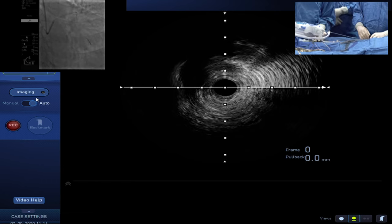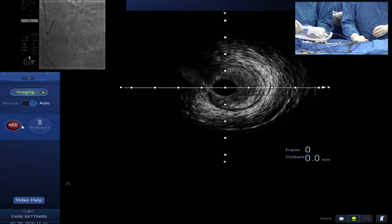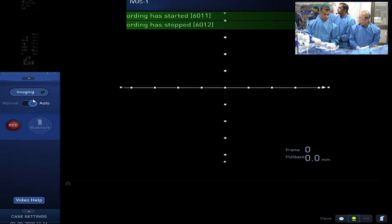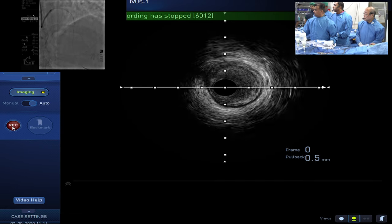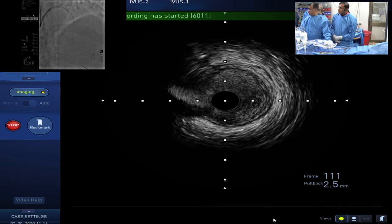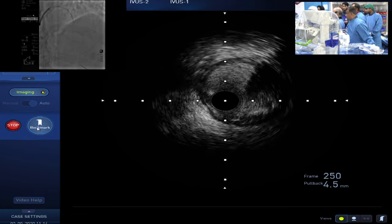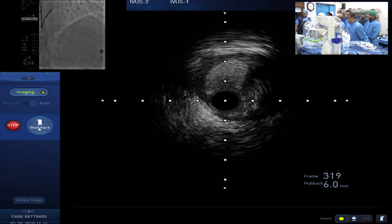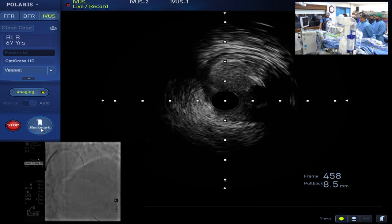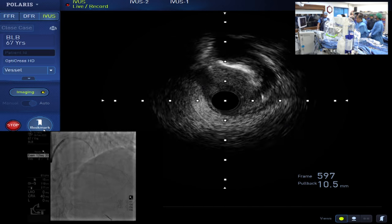Starting from here, epicranial. Can you start from here? Okay, it's enough. Okay, start it. True lumen. Yeah, this is in the distal LAD. Oh, yeah, the very fibrous plug. Large vessel, yes. Vessel diameter is around 3, right? Yeah. And also the flow is very limited.